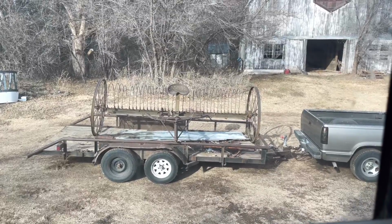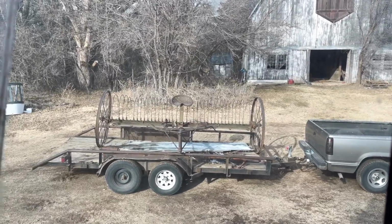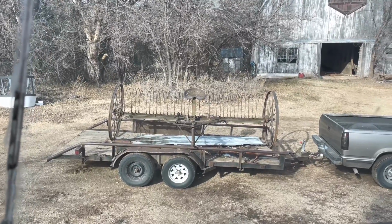Yeah, it fit on there good. I'll be able to wiggle these wheels and whatnot in and around that, and I'll be able to get it all on there for sure. I was a little bit worried how that was going to fit on there, but it fit on there way better than I expected.